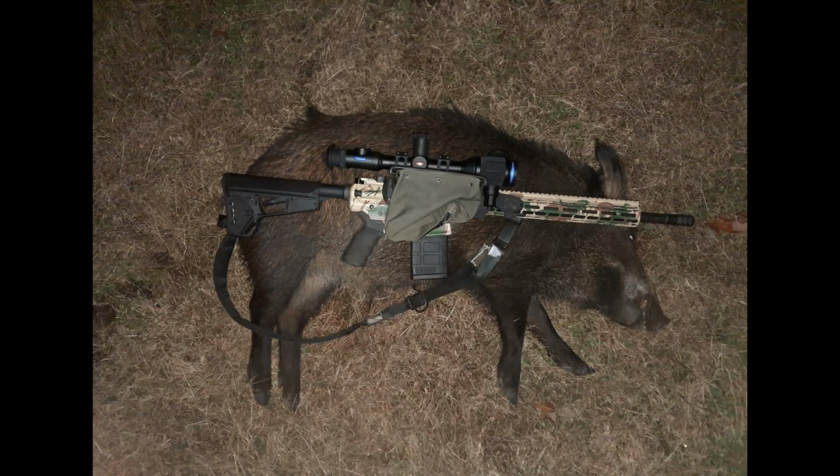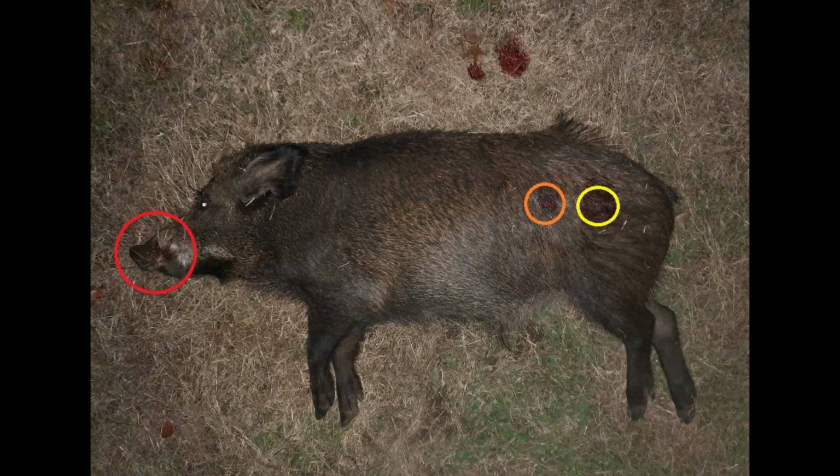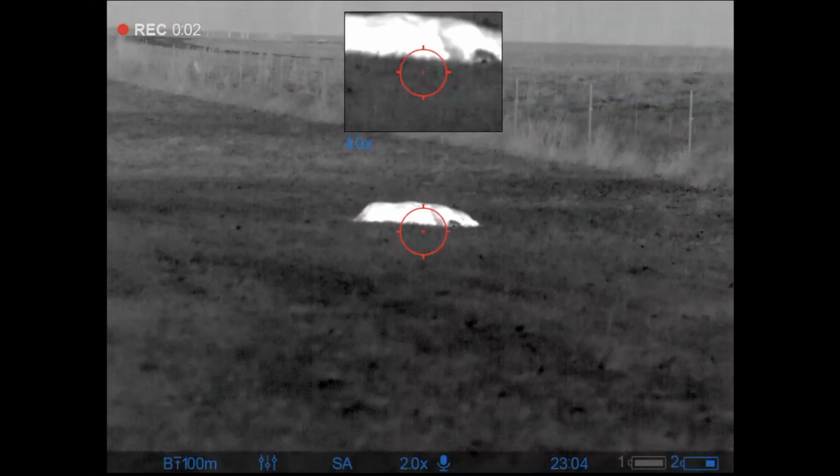This is the long distance hog. Nothing really remarkable, about a 140-pound boar. But you'll see here that the shot entered in yellow, broke part of the hip, which shot part of the bone out in orange. And I have the red circle there just because there was blood coming out of the nose and mouth area, kind of making me think that there could have been some lung damage.